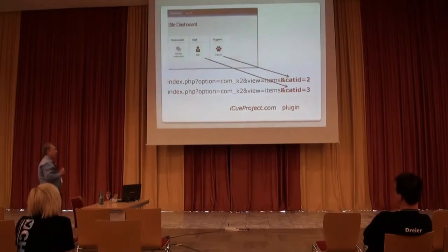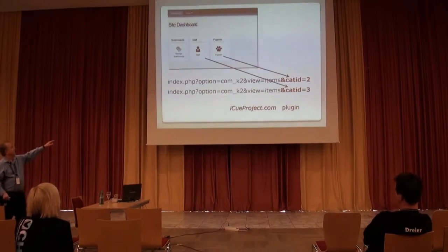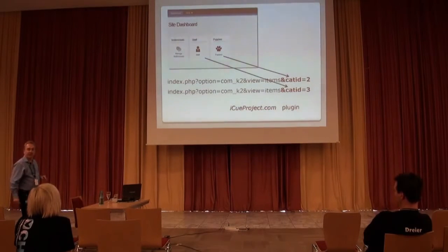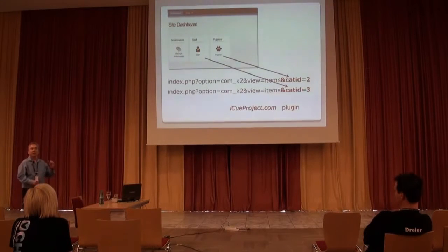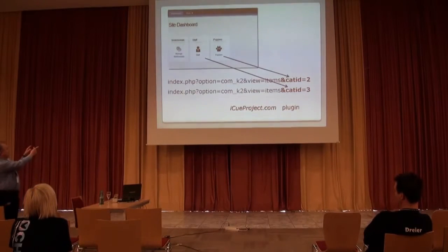And then I wrote a plugin recently that allows me to read the link and determine, if you put the link here and you add, normally it's like com_k2 and view equals items, if you add &cat_id and put the cat ID, this plugin reads it and sets the session cookie to the right filter of that category, so that when you click that link, you get everything filtered to just that particular category, whether it's category 2, category 3. So all you do is you copy the link and add the cat ID.